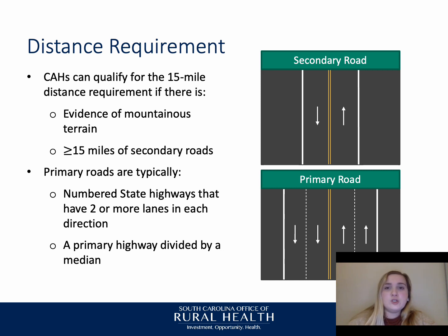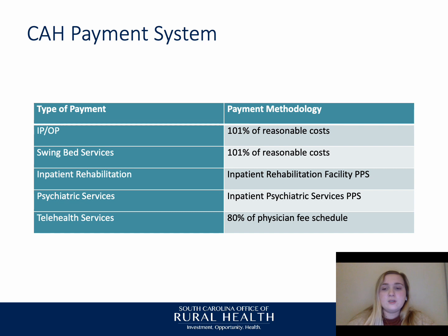It's important to note this change because it highlights that there is potential for additional hospitals to convert under these new requirements, and we will discuss some of those opportunities towards the end of this webinar. But first, I want to draw attention back to the CAH model specifics and discussing the payment system of this designation type.